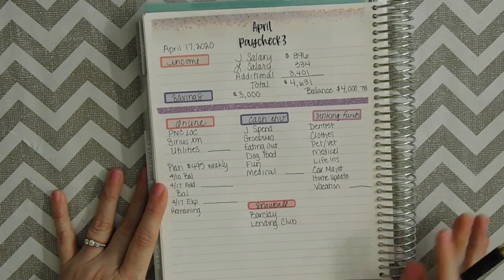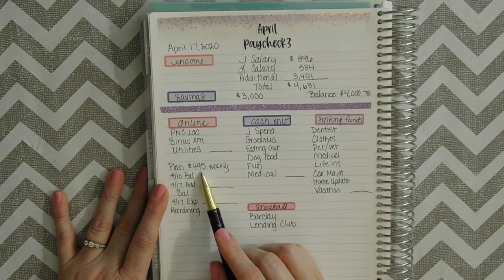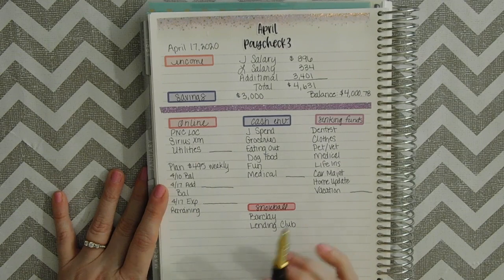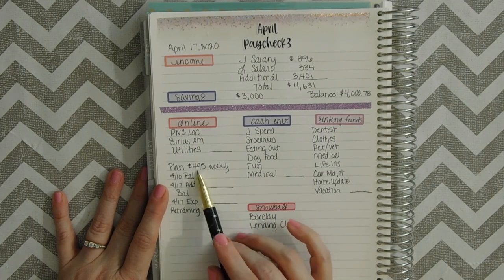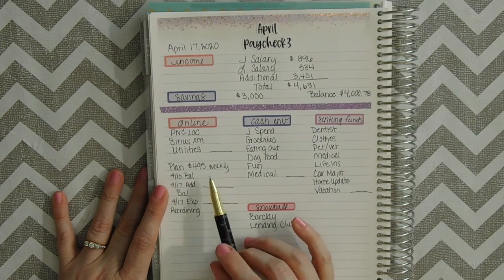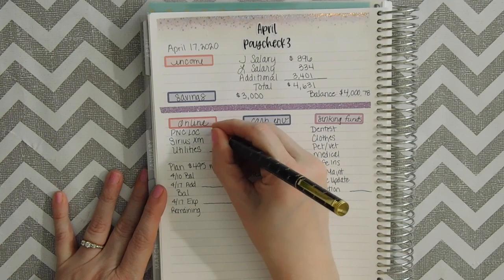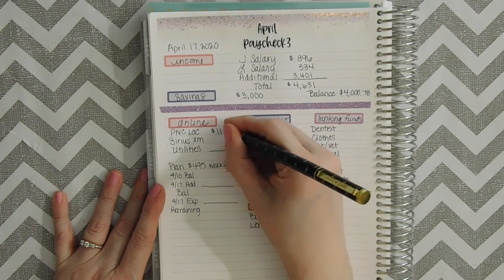For the months that we have 5 weeks, which I believe we do in April, that extra $495, I will probably throw it towards our debt. But for right now, what I'm doing is just keeping it as a rolling balance in the checking account that I pay things as they are due. So this week we're going to be paying the PNC line of credit, and I'm going to pay $110.